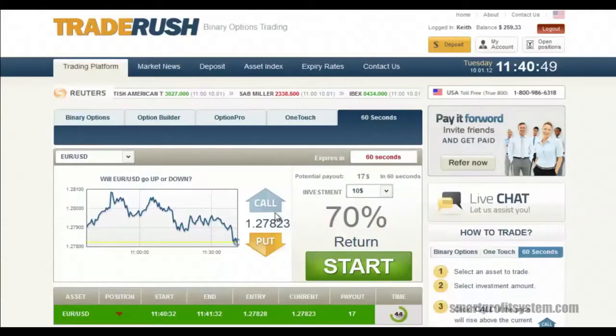So it's now 11:40 and our balance is sitting at $259.33. I started off with $251, but if this comes in, then there's going to be a $17 profit on top of that, which would push it up into about $265. Now, I've chosen to use dollars mainly because I live in the US, but you can choose to deposit in pounds or euros if you like.